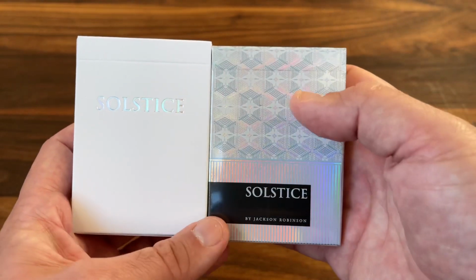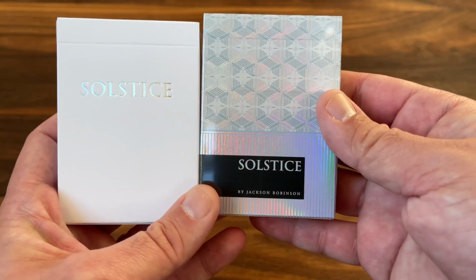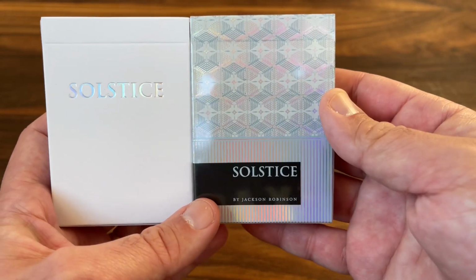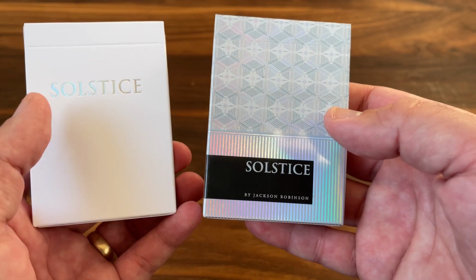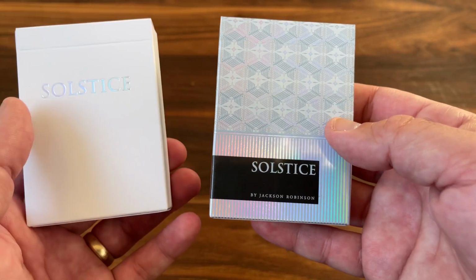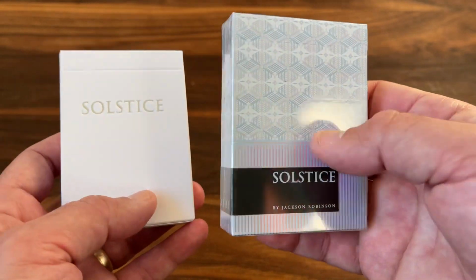Now, I get 2 different versions of the deck. There's the standard version and this white tuck over here, and then this blingy tuck over here is the limited version. We're gonna look at both tucks, but the cards inside are the same. So I'm just gonna look at the cards from the standard version. We'll get a chance to take a look at both decks in turn. So let's jump right into it.